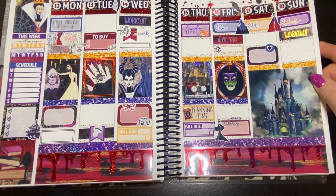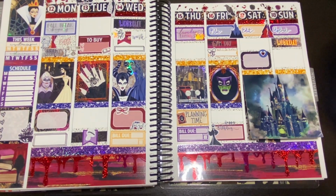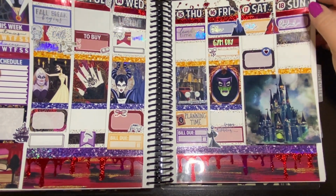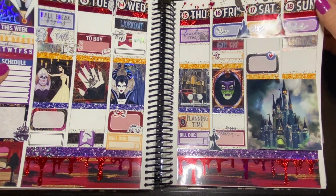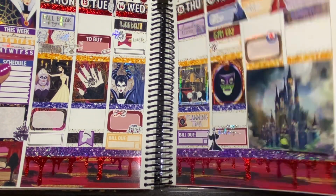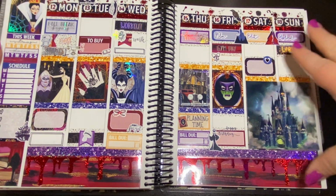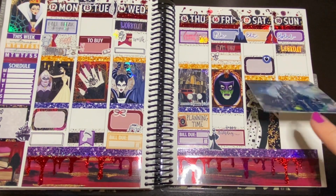I think it's really, really cool. If you want to know where something's from, just let me know and I'll look it up and leave it down below. But super, super fun. And then, like I said, once I do next week, I will come back and show you guys what this looks like, with what I put underneath here and everything.